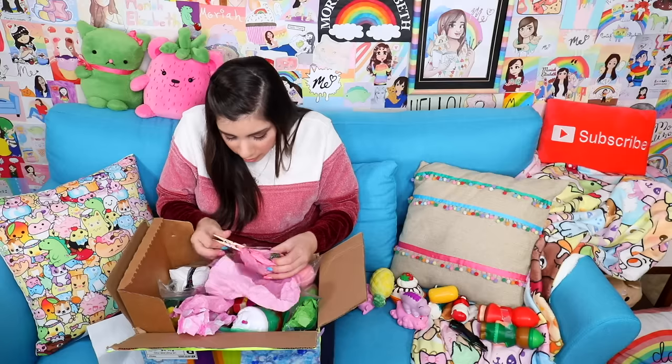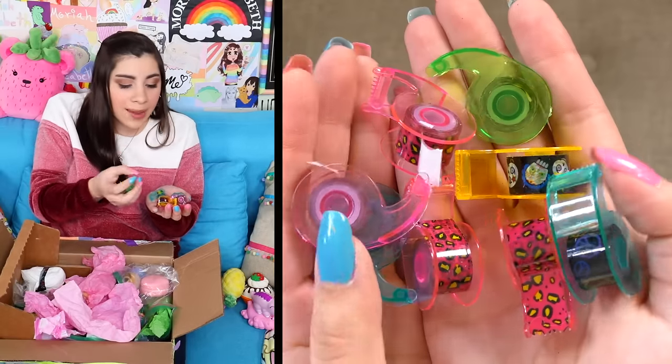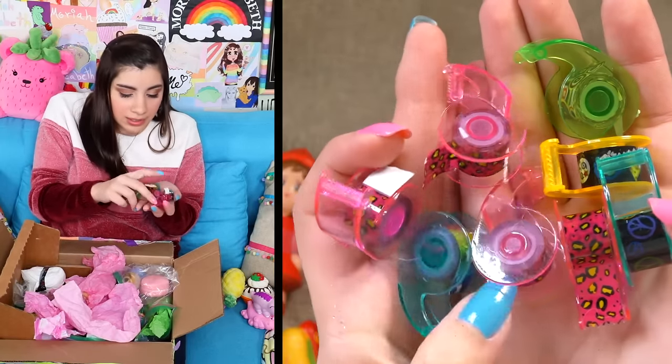Literally the largest one to be the baby. There's something wrapped up in here. Oh, they're tiny little tape dispensers with different designs. Thank you so much for the package.